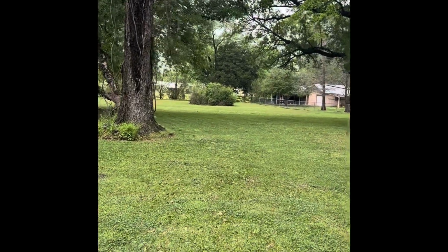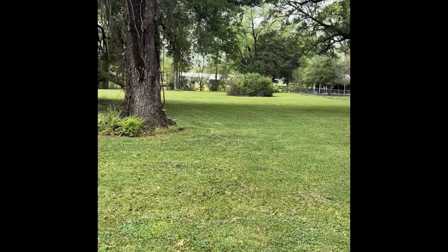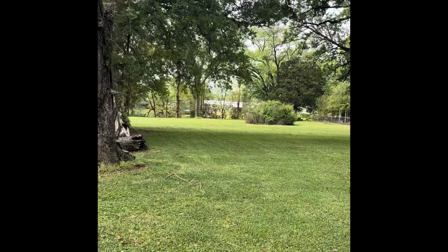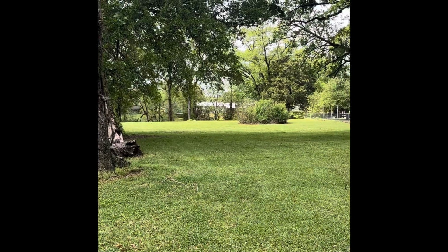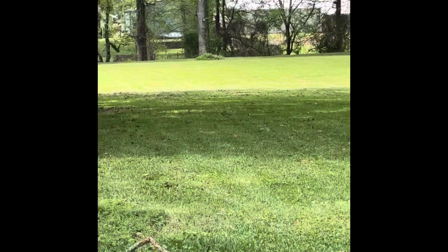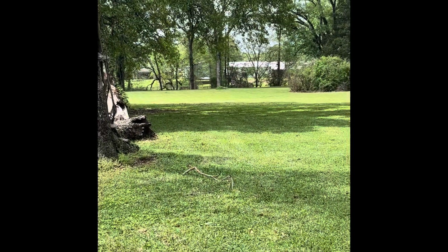This is the crawfish capital of the world, Breaux, Louisiana. And then this goes all the way back to the Bayou Teche. It's really lovely back here.